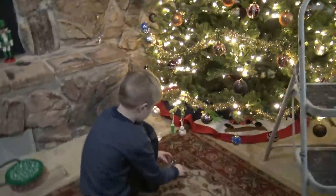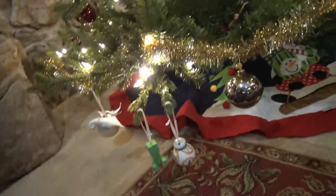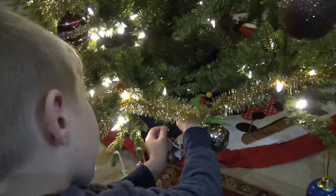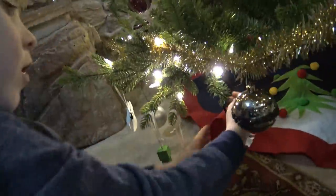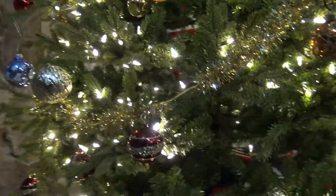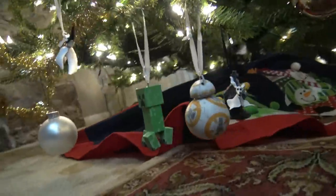Yeah, and is that your favorite spot over there? All his favorites are here. He's got BB-8 and Creeper and Little Zero and Doghouse Zero. Over here. All right. Oh my gosh. One guy, you can still see. Oh, thanks, bud. That's so kind. Oh my gosh. Look at Max's favorite ornament.